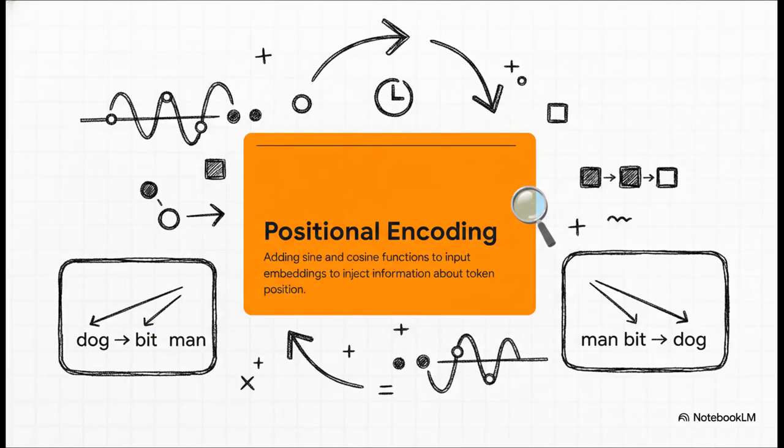But wait, there is a pretty glaring missing piece here. If the model isn't reading sequentially left to right anymore, how on earth does it know the order of the words? I mean, if it processes everything at the exact same time, the sentence, "the dog bit the man," looks mathematically identical to "the man bit the dog."